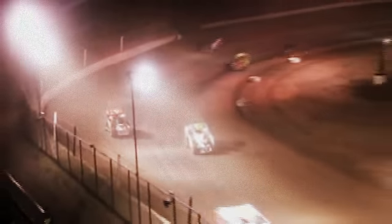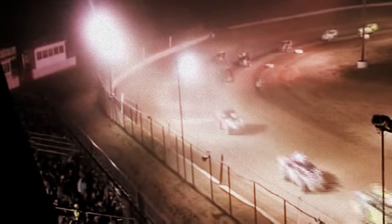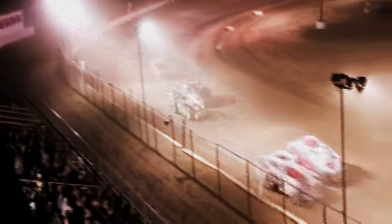2 laps remaining for the Dean's Electrical entry as he continues to fight his way through slower traffic, getting by the 20 of David Schilling down the back straightaway as the cars clear slower traffic, no problem behind him, but this time by he'll see the white flag as the track continues to slicken up a little bit more.